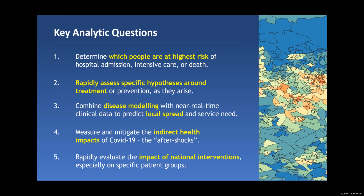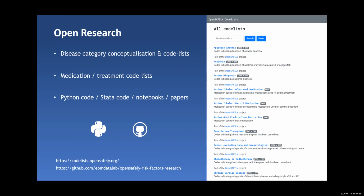On top of that, how do we measure and mitigate for indirect health impacts of COVID, the aftershocks of people not being able to access the services they need, the aftershocks of people being in lockdown for so long, and finally, can we use it to evaluate the impact of national interventions, for example, some cluster randomised trials on certain patient groups.